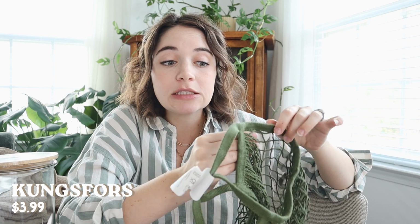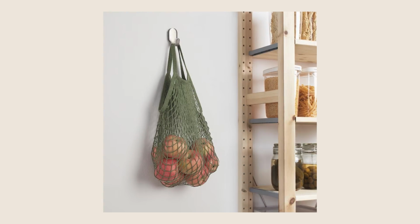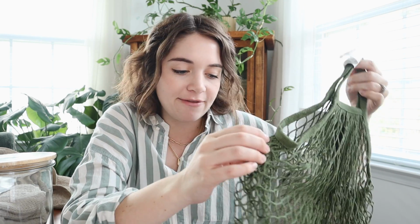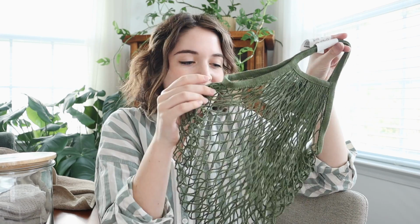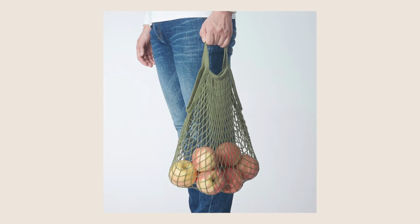The first thing that I picked up at Ikea was this Kungsfors little woven bag. I thought that this would be a really cool decorative but also functional piece. I often struggle knowing where is best to store different fruits and other bits that I'm just waiting to ripen, whether that's avocados, bananas, whatever. I thought that this would be a really cool way to just store some of those items. But also, I love the color, and I feel like that style of having fruit in a bag or a basket, something like that, I just love the look of too.